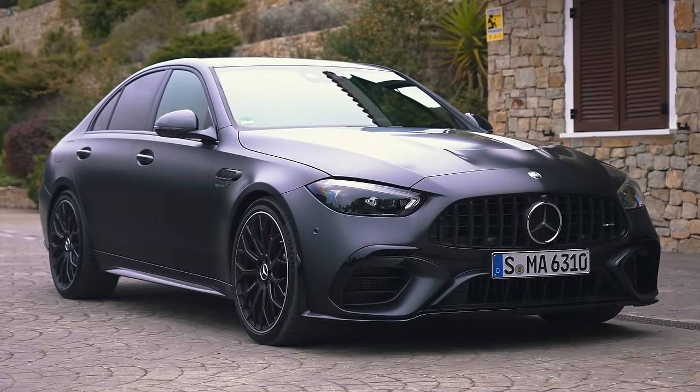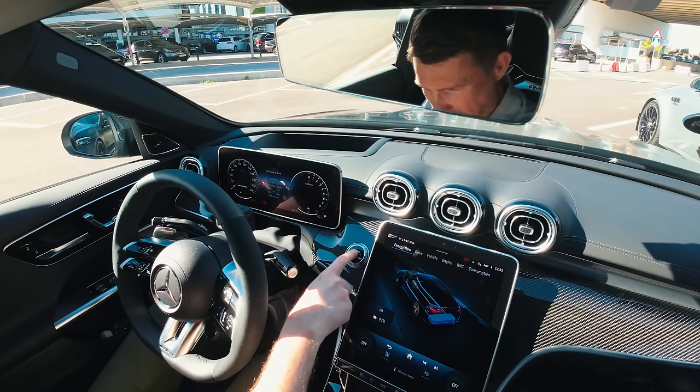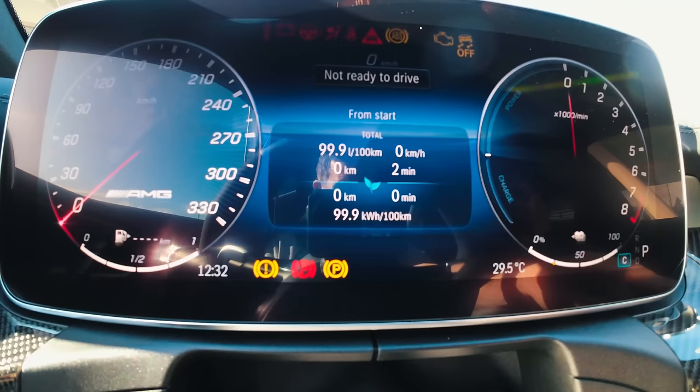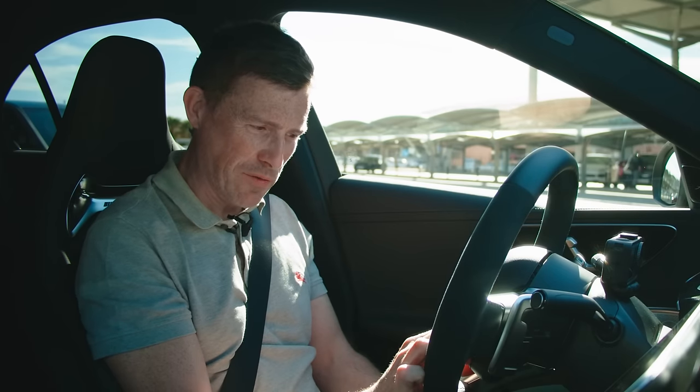Here we are then, an exciting moment, starting up the new Mercedes-AMG C63 S E-Performance. Put on the brake, hit the starter, and that's what I'm greeted by. No V8 bursting into life. Okay, this is unusual, this is a brave new world.